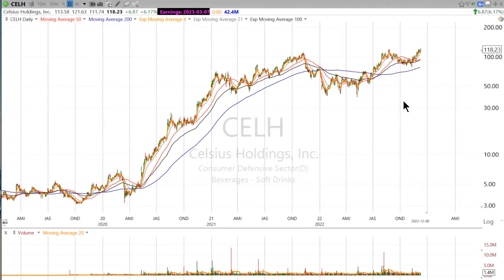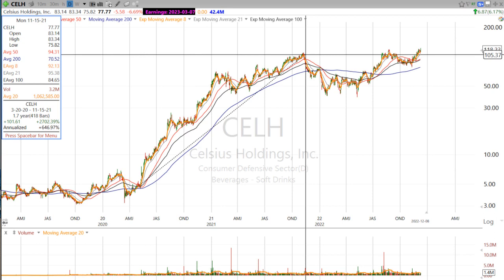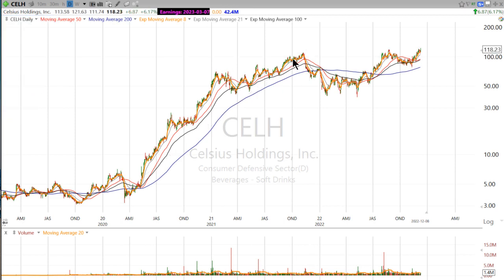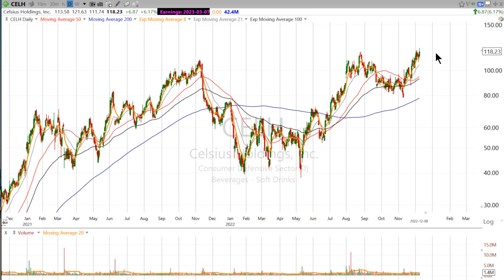Want to take a look at some beverage stocks that are actually holding up quite well in this market. The first is Celsius Holdings. Now, this has got to be one of the best performing stocks of the last few years. Just look, in March of 2020, it was a $3 stock. And then off the COVID low, it ran up for basically 2 years, up about 3,000%. 3,000. I mean, Celsius is like a crypto that you can drink. And I just realized how ridiculous that sounds. But it's true. This was a $3 stock, and now it's testing the $120 level.